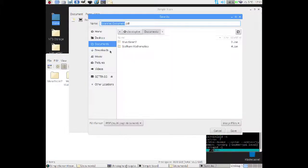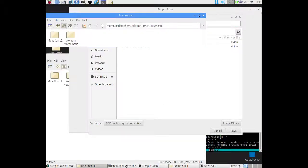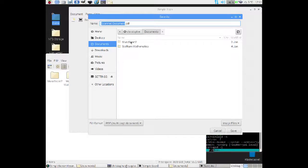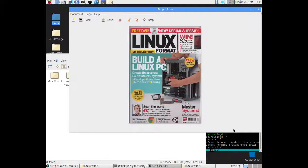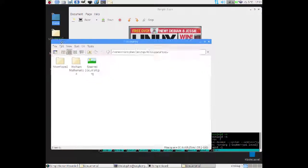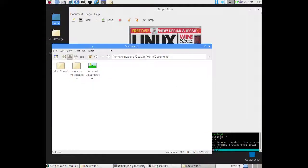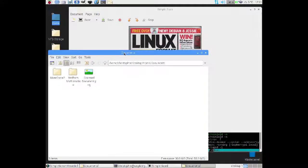Ooh, not as a PDF. We'll save it as a PNG. I'll just make sure that's ticked at the bottom, and we'll save that. Every now and then you get this little freaky effect with the refresh rate. Sometimes with Simple Screen Recorder running, the Pi will struggle with some of its graphics every now and then, but it's not too bad. And there's the document we just scanned in.